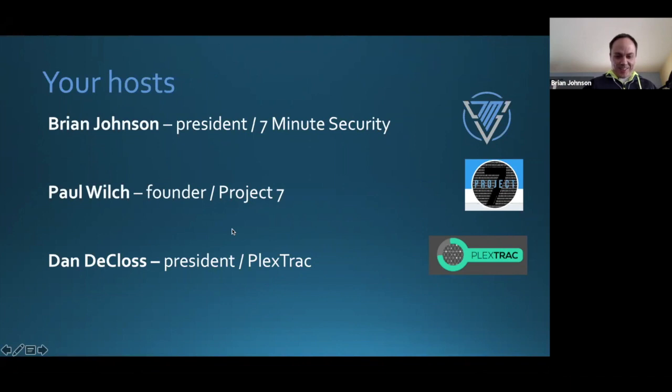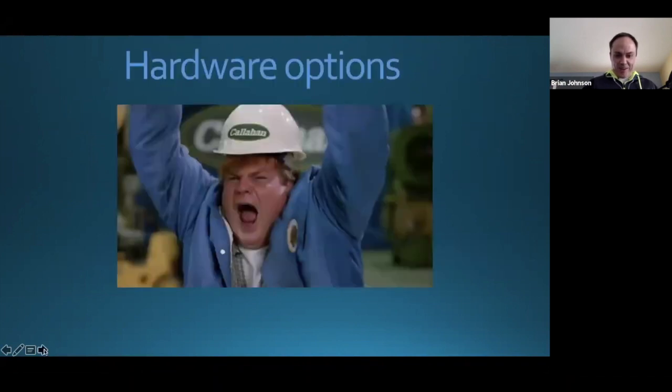So let's get into the content here. I want to talk about some hardware options when you are going to build a do-it-yourself pen test lab. And before we even get into it, I'm going to focus later on using the VMware ESXi virtualization software to actually install on the bare metal of whatever hardware you choose.